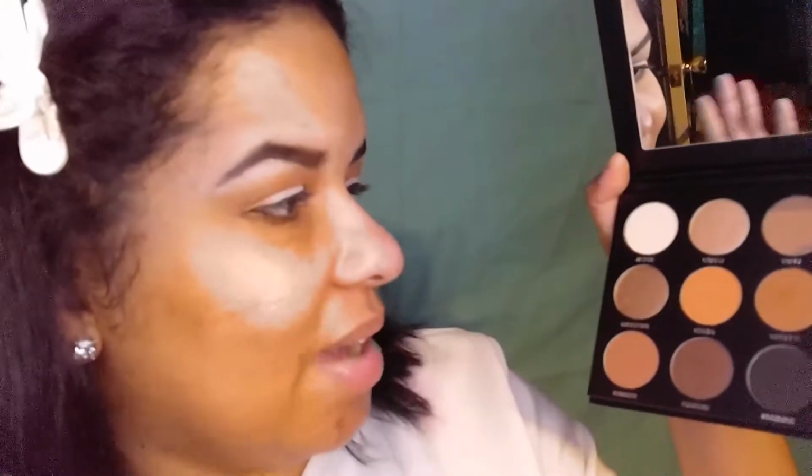I'm sorry. I don't throw those away. I keep those on there because I hate when I have a dirty palette. My OCD kicks in overdrive.